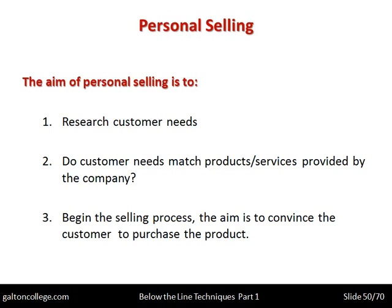Begin the selling process. Well, the aim is to convince the customer to purchase the product. Of course, it must be done ethically, as I said. The customer should not be misled or cheated. The product should not be misrepresented. The customer shouldn't be told that the product will do something when in fact it can't. So there are constraints on what can be done, but the aim is to make sales. In a sense, that is the bottom line. Making sales is what it's about. But it's important that the company does this in an honest and open way.